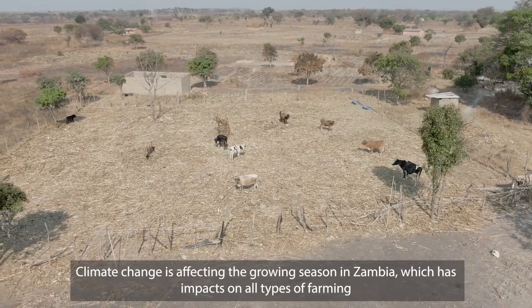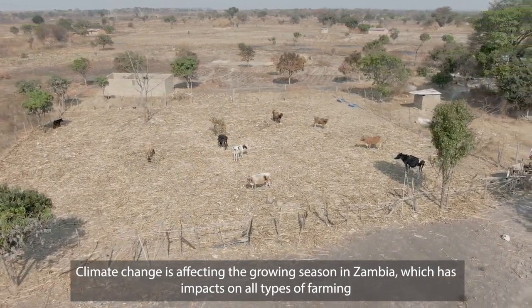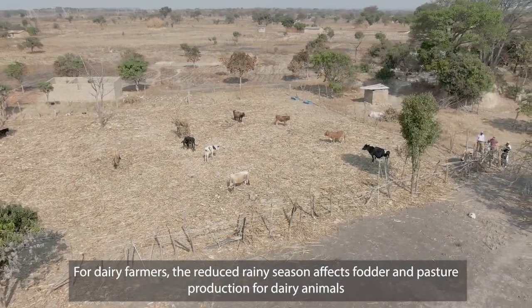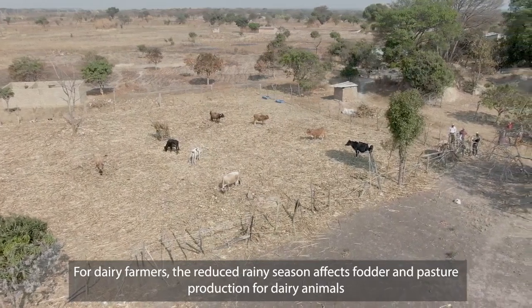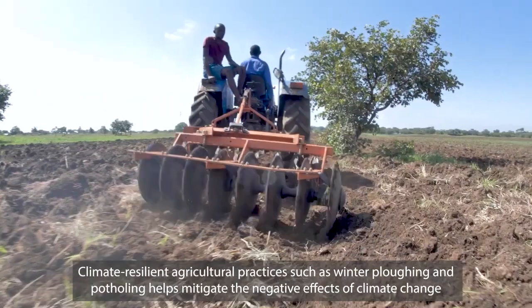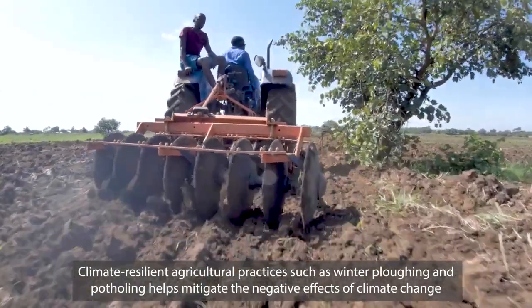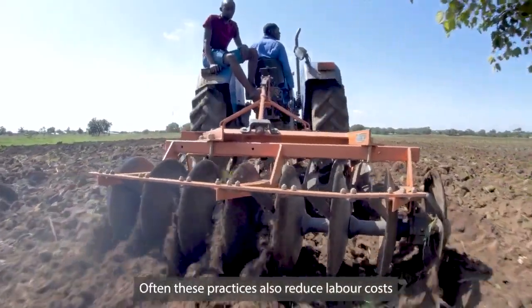Climate change is affecting the growing season in Zambia, which has impacts on all types of farming. For dairy farmers, the reduced rainy season affects fodder and pasture production for dairy animals. Climate-resilient agricultural practices such as winter ploughing and potholing help mitigate the negative effects of climate change. Often, these practices also reduce labor costs.